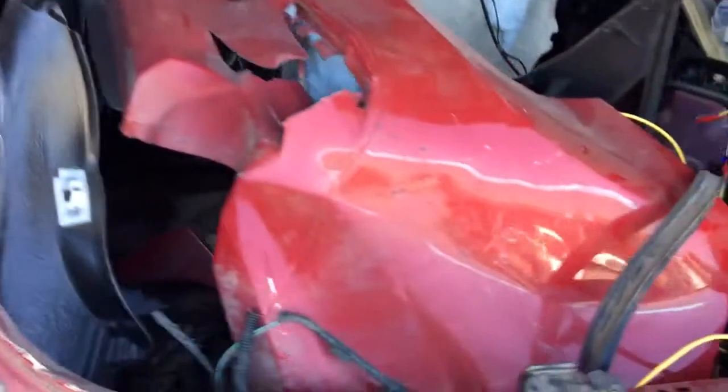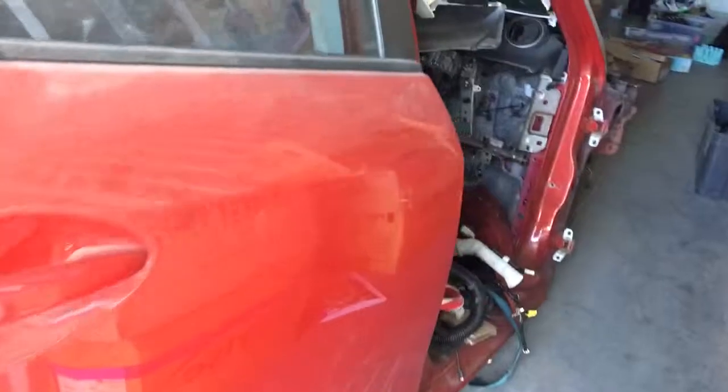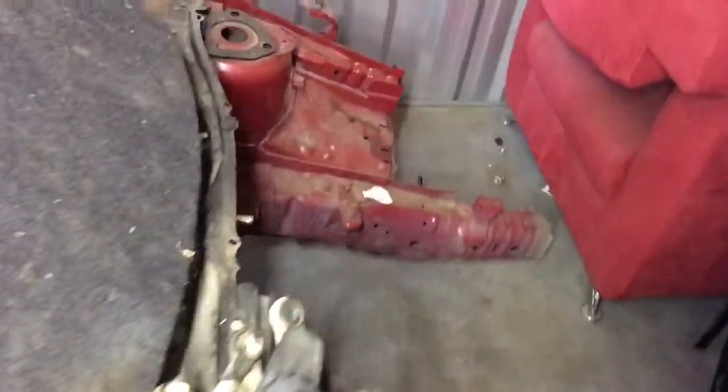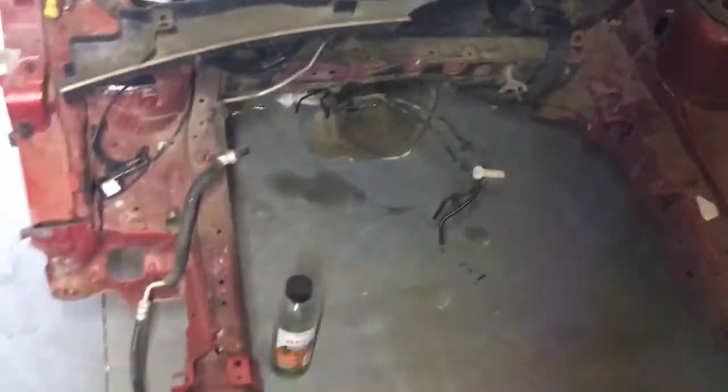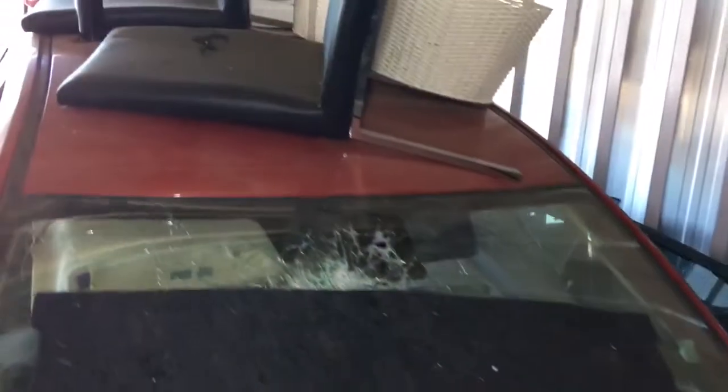Some of the doors are here. Okay, no tires. And there's no engine. Okay, now this is the unit.